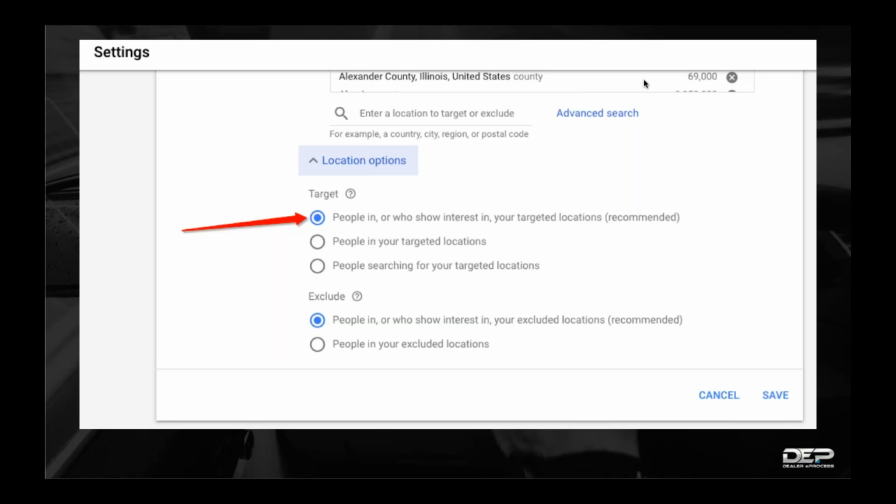I don't think a lot of dealers are aware of this page. This page is part of the location targeting settings in AdWords. So when you go in and set up the areas that you want to target, be it a 25-mile radius around the store, whatever the case may be, you do that here. But what you can also do is select your targeting methodology. And what it defaults to in Google is this first option right here, where Google will show ads to people in or who show interest in your targeted locations. And this, as you see, is Google's recommended setting.